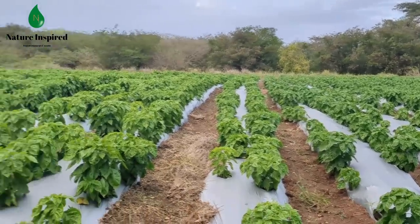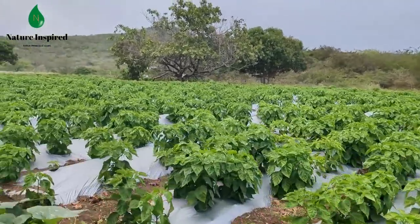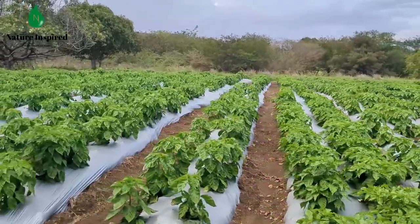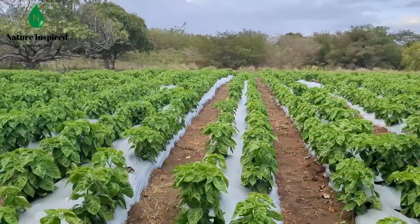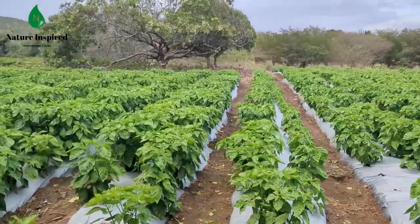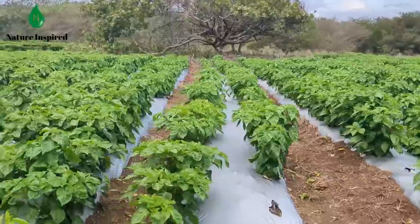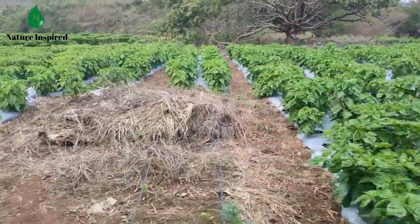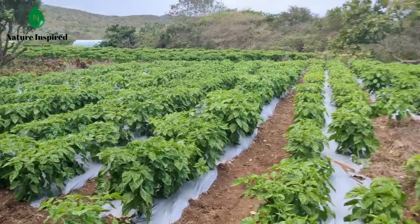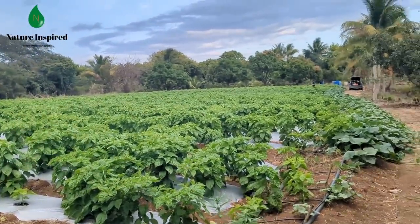So the plants are now 10 weeks old. Some plants started flowering at about 6 weeks in the ground, and we continually fed the plants through the fertigation system, applying nutrients there, and also through the foliage. We also managed the pests and diseases well thanks to our plan.